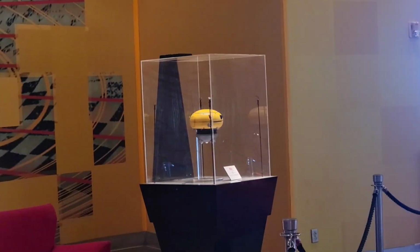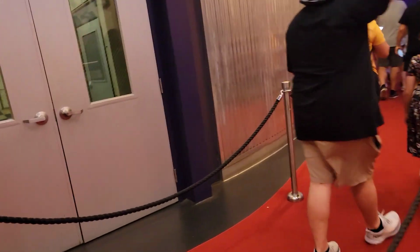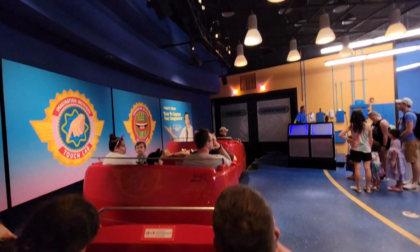Figment is also walk-on. I like that that's a prop from Flubber. And if you look through those doors, the end of the ride is over there. You can look at each other through the other dimension. Yes, please.